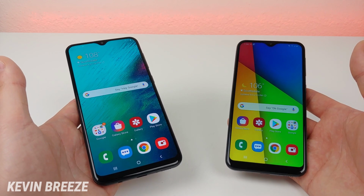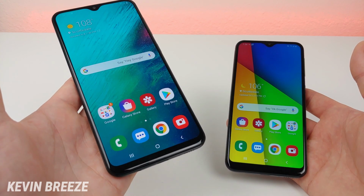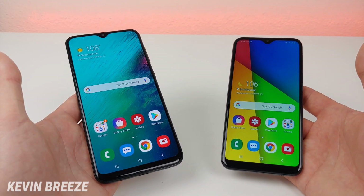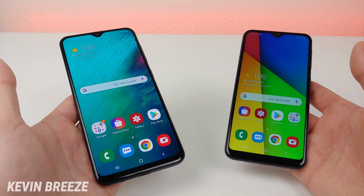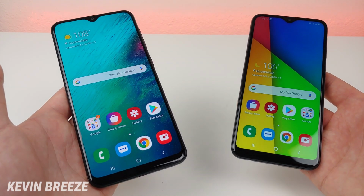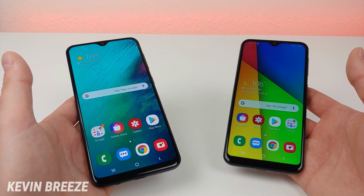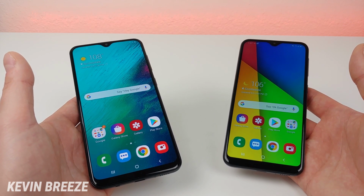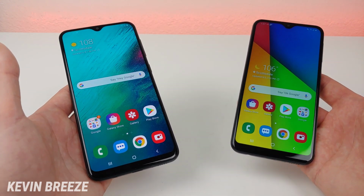Hi everyone, this is Kevin here, coming at you with my comparison between the Samsung Galaxy A20 and Samsung Galaxy A10e. Now both of these devices are the Metro by T-Mobile variants of them. However, both phones are available on a variety of other carriers, and you can also get them factory unlocked on Amazon. So if you do want to go the factory unlocked route so that you can easily switch from carrier to carrier and you're not stuck with any particular carrier, then I will be leaving links in the video description to where you can get the phones on Amazon.